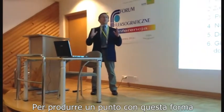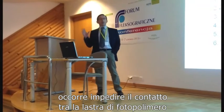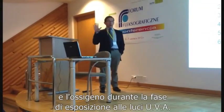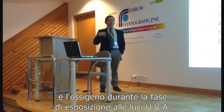The way to produce a dot like this is to avoid the contact between the photopolymer plate and the oxygen during the exposure to the UV light.